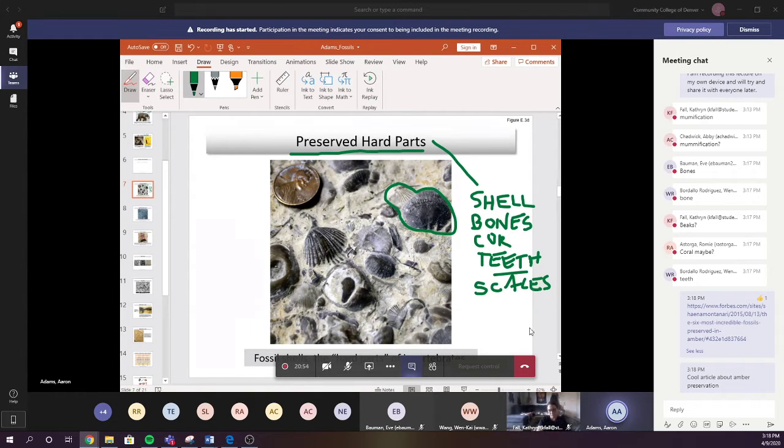If you were to think about a jellyfish and the chances of a jellyfish being preserved as a fossil, that's going to be pretty tough because there's nothing hard in that organism. Or a worm. We don't find much evidence of worm organisms in the fossil record. We see their tubes and we see their burrows, but we don't find them very often because those are made of soft parts. There are exceptions, though. You should know that there are exceptions.